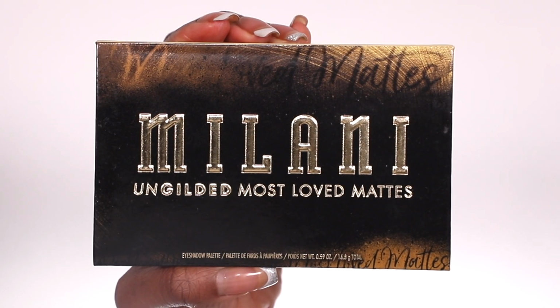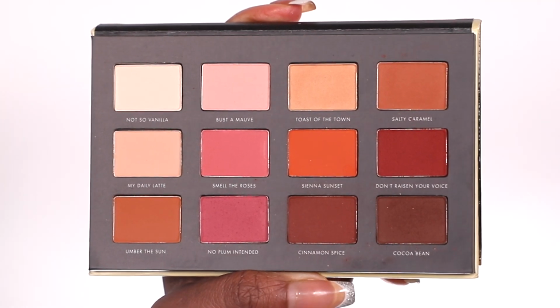And this eyeshadow palette, y'all, listen. This is the Milani Ungilded Most Loved Mattes eyeshadow palette. This is going to be great for a wide range of skin tones, and it has the most beautiful mattes included in this palette. At Ulta, it retails for $19. But at Walmart, is Walmart considered a drugstore? This retails for $14. This does not look like a $15 eyeshadow palette.